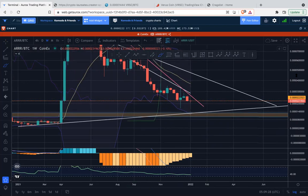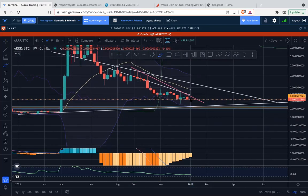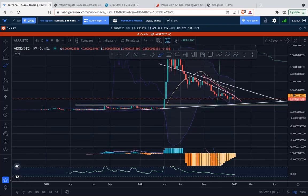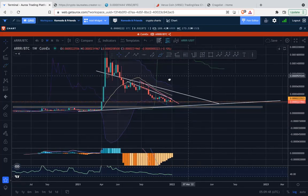So in that sense, probably needs a bit more time to clear out, and maybe we don't even get that pop above the line first. Yeah, stick around and see. I still would like to see that price get above, but sometimes it has to go down first before it can go back up. So that's what we're going to watch for.